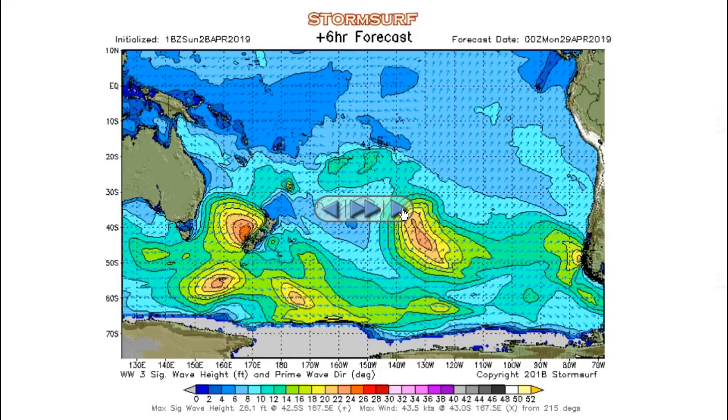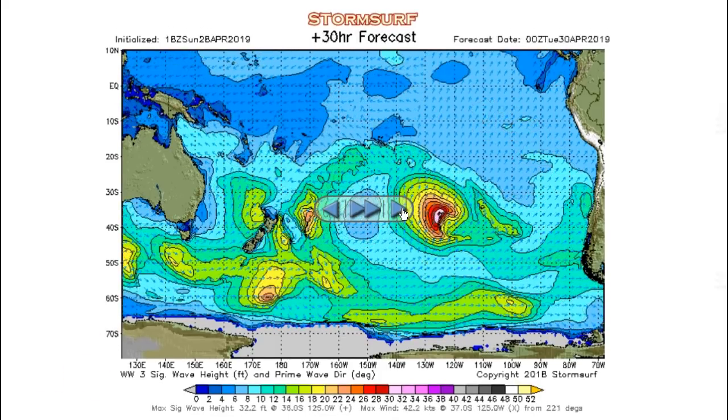So here's the current model. We're just going right to the wave model. Now this system is supposed to regenerate here in the southeast Pacific, and this is actually new on the charts with 30-foot seas aimed north.